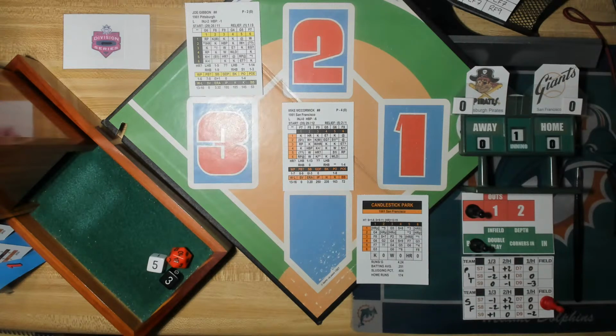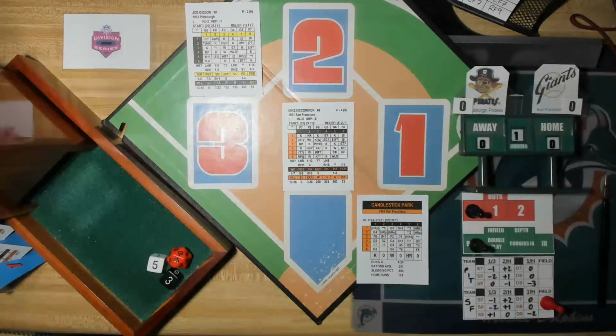Brian B. is first to join us here at Candlestick Park, and everything is ready to go. All the rosters are set, all the lineups are set, and we are set to begin the postseason for 1961. This should be a lot of fun.